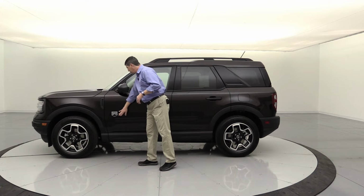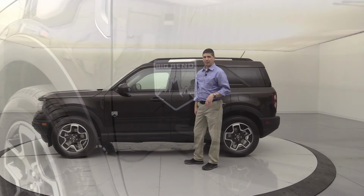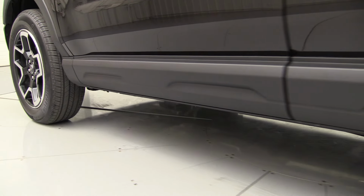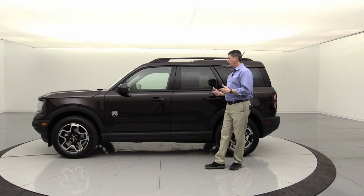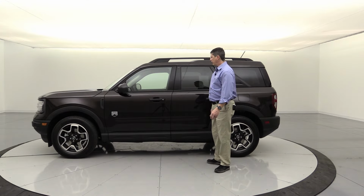Also, you'll see, of course, each of them will have the badging here on the side. So this is the Big Ben, so you'll have that Big Ben badging on the door. You will see the molded in color down here on the bottom, this lower rocker molding. And the reason for that is, if you're kicking up rocks and that kind of stuff, you don't want it to damage and chip the paint on the vehicle. It's more durable for you, and it's going to protect the vehicle a little bit better. That's why you see that.